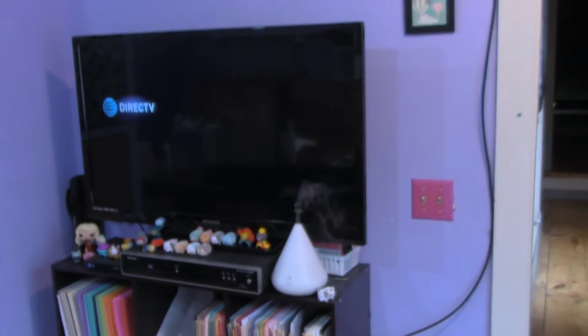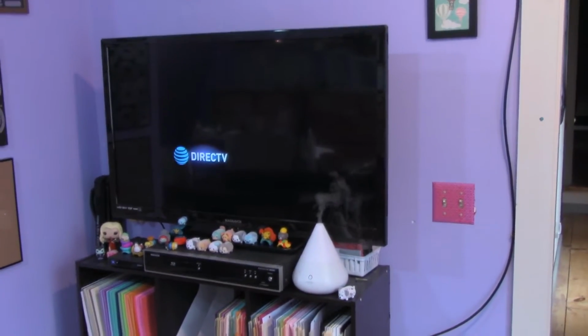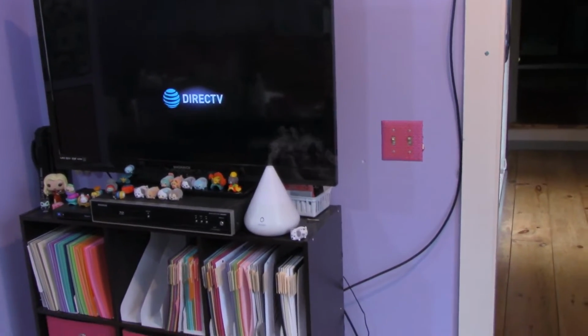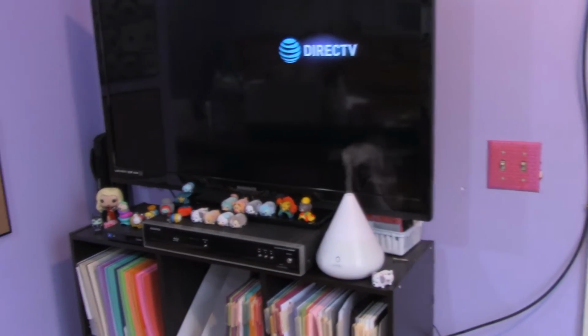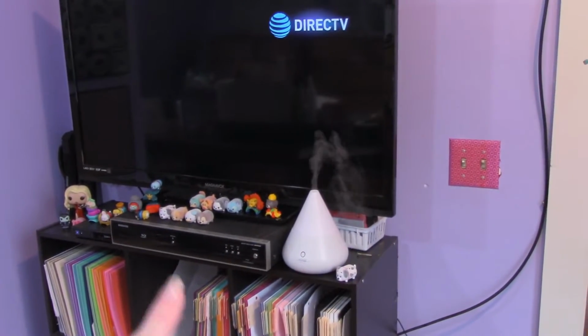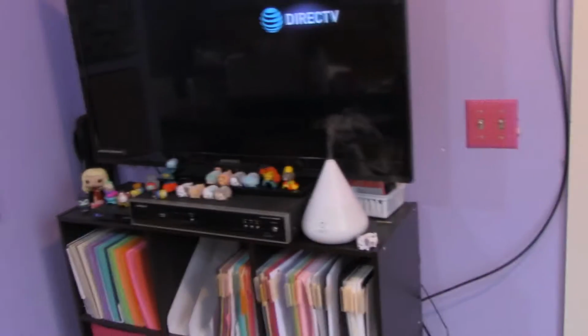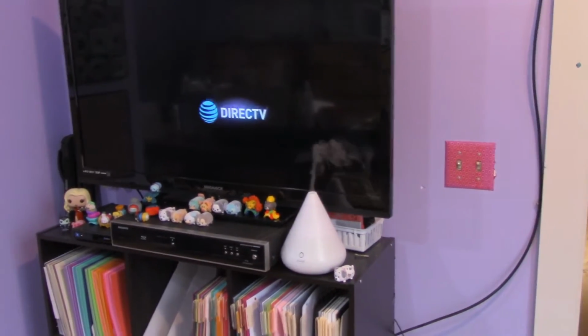So alright, let's start off over here. So here I've got my entertainment center. I spend a lot of time up here, and I like to have the TV going either with just a video that I could just watch and not pay attention to. So I've got my Blu-ray, DVD player, DirecTV, and my Roku. So I've got a lot of different options, and there are times where I'll just have music playing on my TV, and that's nice.